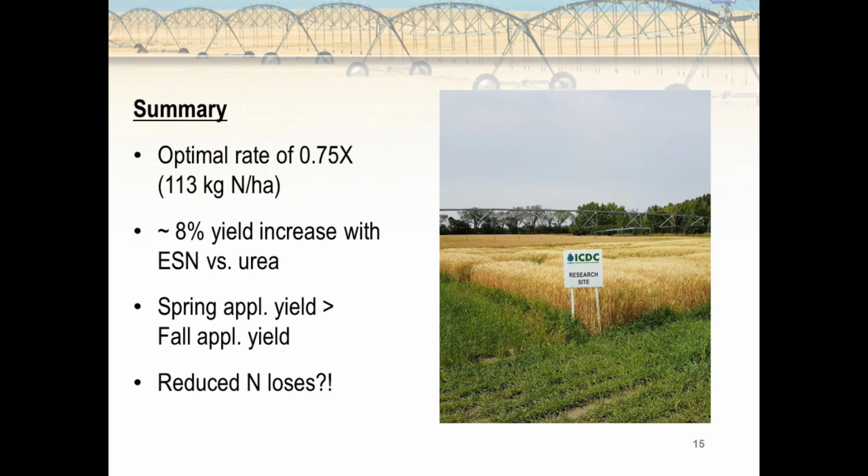And just a quick summary on this project. Again, the optimal rate that we came up with for the nitrogen fertilizer was 113 kilograms of N per hectare, and that was that 0.75x rate. We saw about an 8% yield increase with ESN over the conventional urea. The spring applications yielded higher than the fall applications. And although we didn't directly measure that, we can assume that these yield advantages are due to reduced N losses.